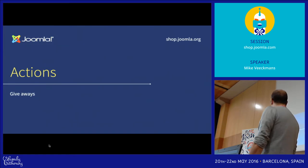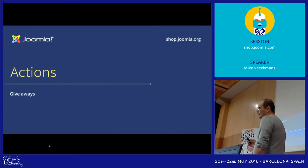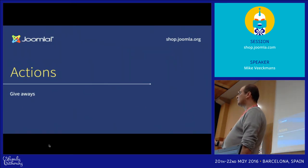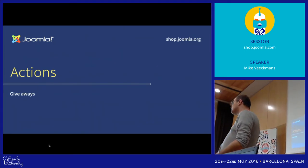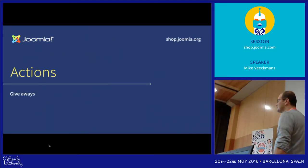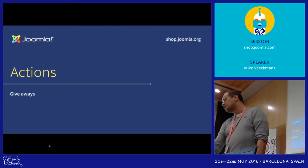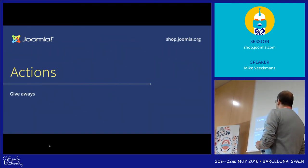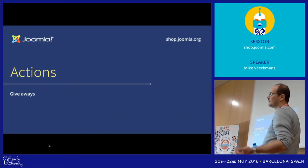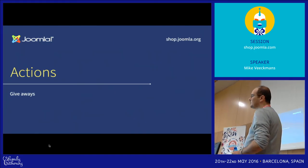Other things that we're going to do is actions, like give some volunteers either a 100% discount coupon or just send some of the items towards volunteers. Of course, this requires some budget. So partly I required a marketing budget to do so. But on the other hand, all the profit that is made by the shop, minus the commission to OSM, will be invested again either in the shop or in the community.